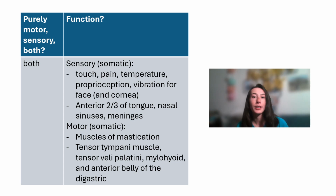So that is sensory. One thing I want you to consider is direction. Sensory means that we are getting information from the body, from an external cue. So in this case, the tongue, the face, etc. This information is then going to be sent through the nerve to the brainstem, then ultimately to the brain.